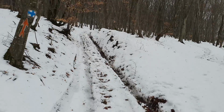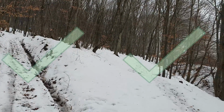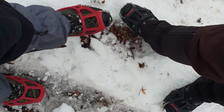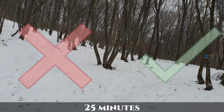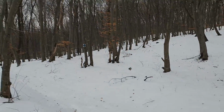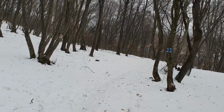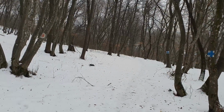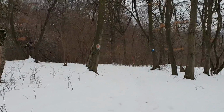We have put on the micro spikes because the snow is frozen. And also the first steep climb follows. It took us 25 minutes to get here, including the time needed to put on the micro spikes. Here's the end of the first steep part and we will have shortly a viewpoint to the right. Running it takes me around 7 minutes to get here, so we are in time.